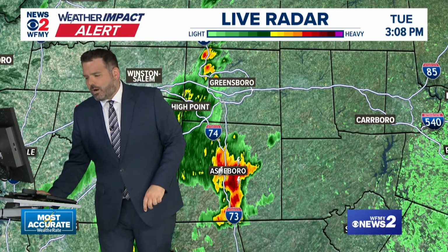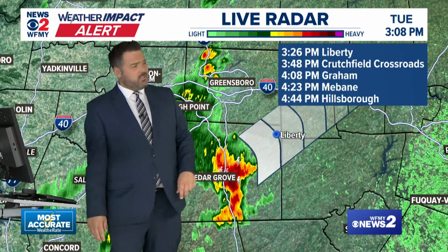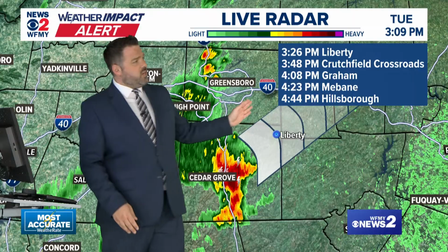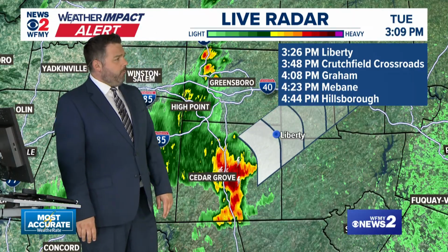The main towns that would want to be looking for this in Alamance, probably Snow Camp and the like. So closer to Liberty, again, 3:30 for Liberty. Gramith holds together for you right around 4 o'clock or so. Mebane closer to 4:25, and then Hillsborough by about 4:45.